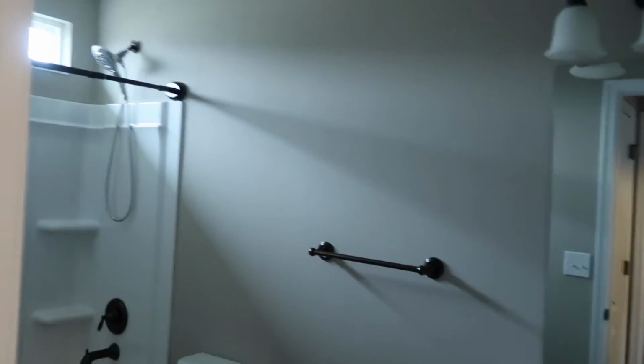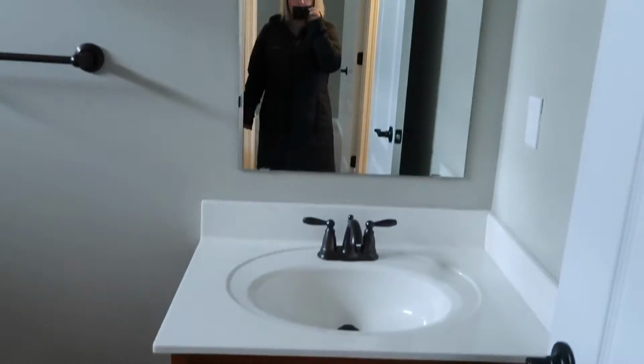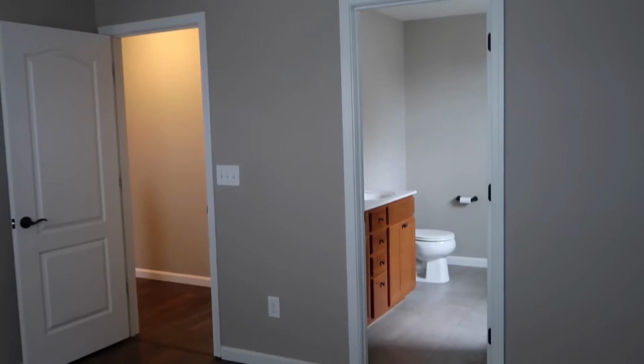We have the guest room in here, the guest bathroom in here, which is pretty open. There's me, hello. And then we have our laundry room, which is upstairs right here. And then over here we have the master. So it has like this little cutout right here. And then this is what you see from the other side.